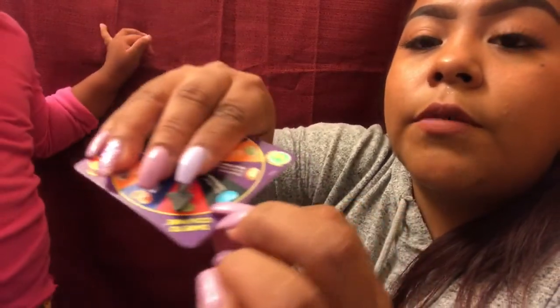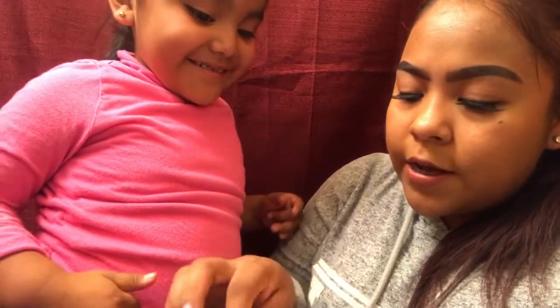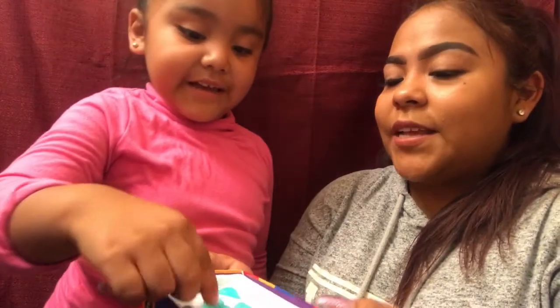So, Addie got the blue one. So the blue one could either be blueberry or toothpaste. So which blue is it? So get one of the blues, okay? Let me take them out and then we'll get one of the blues. Either it's gonna be a blueberry or a toothpaste. Ready? No good toothpaste. Okay, so pick one.